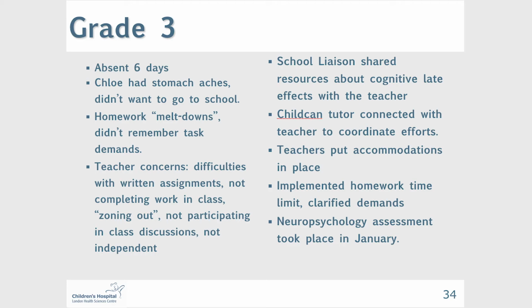And again, unfortunately, we have a waiting list for the assessment, so it couldn't happen right away. But we did share resources and information about some of the potential cognitive late effects. The tutor and the teacher connected to coordinate their efforts, which is always a really helpful thing. And they did develop some accommodations. And one thing that was really helpful at the family level was making really clear expectations and a time limit on homework.